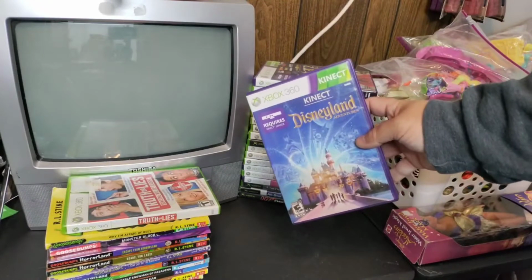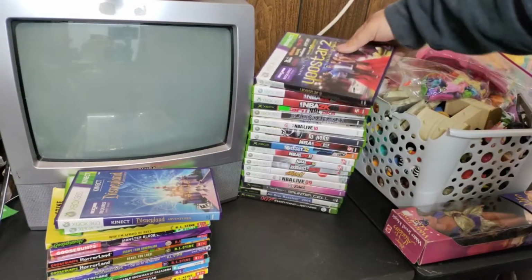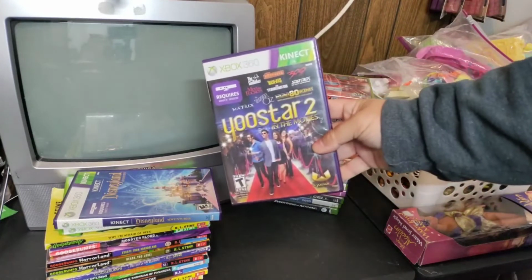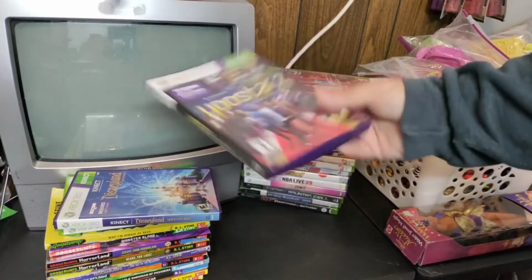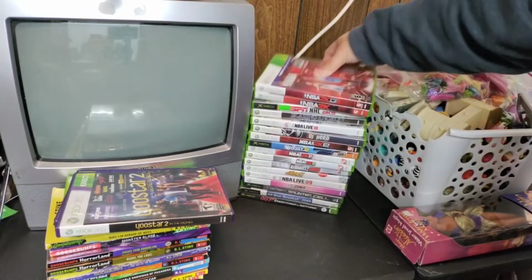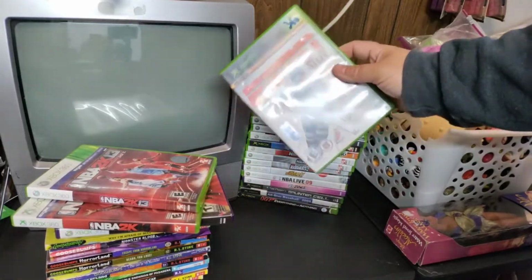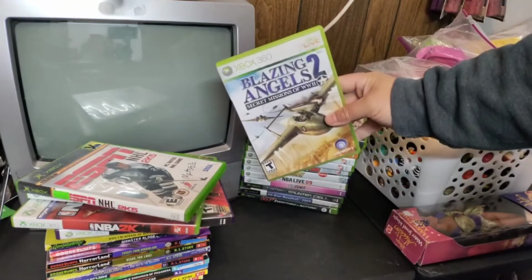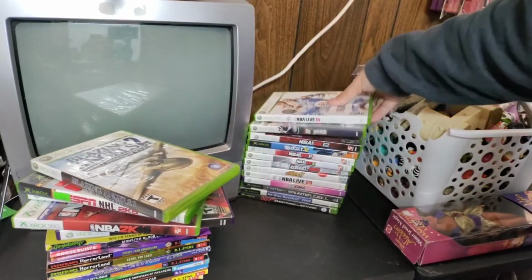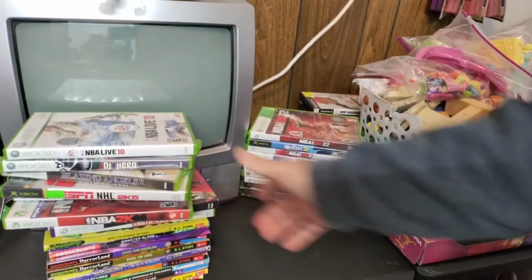Disneyland Adventures for the Kinect. That may be alright. My son might like that. Kinect Star Wars in the movies. Kinect. I'd probably like that, honestly. Some sports games. Some original Xbox games. ESPN, NHL. Blazing Angels 2. But I was more than happy to take these. They're all free.